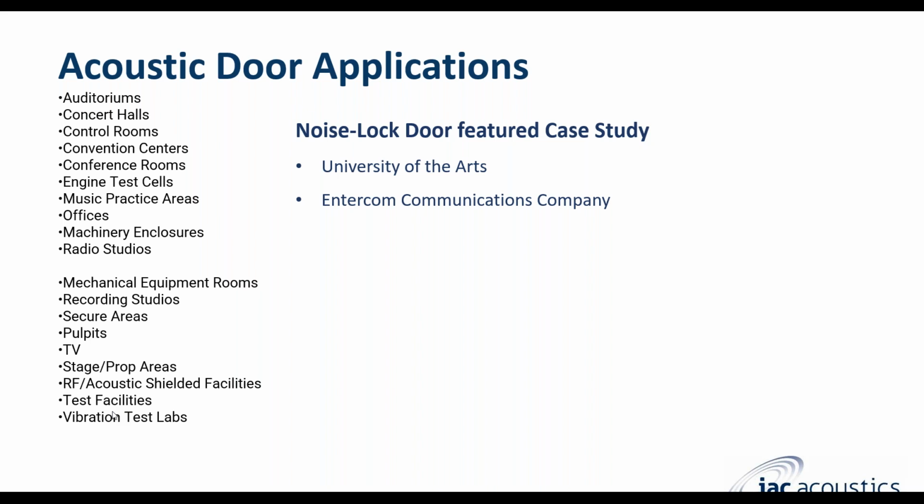The list of applications where noise lock doors would be installed, we're always receiving inquiries and requests for information for different types of projects. So there's no one application. There's hundreds of applications where you could use a noise lock door. I would like to discuss a couple different projects that we've recently shipped a large quantity of noise lock doors.